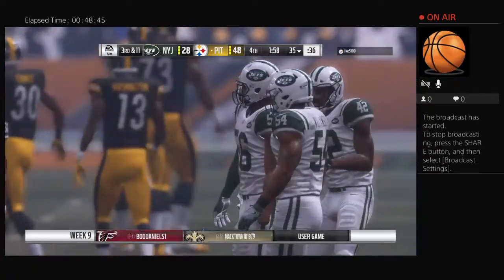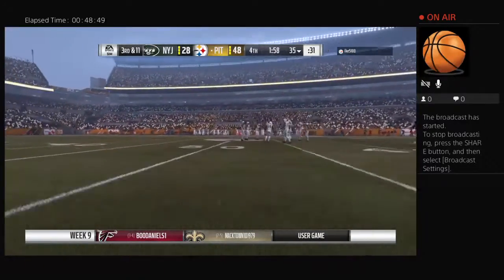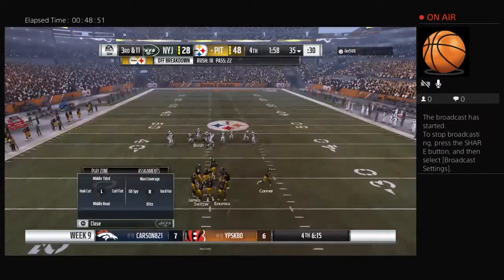It's almost a good psychological advantage, isn't it? You created a penalty, and you still couldn't gain yards against us. No way we need to take that one.